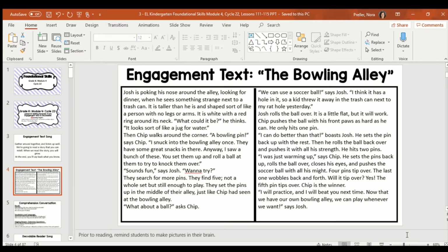The last one wobbles back and forth. Will it tip over? Yes! The 5th pin tips over. Chip is the winner. I will practice and I will beat you next time. Now that we have our own bowling alley, we can play whenever we want, says Josh.